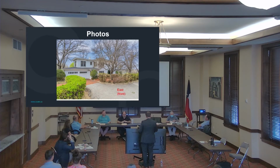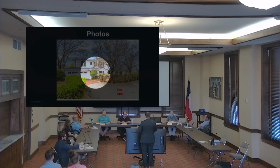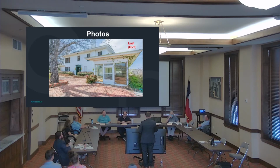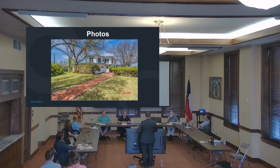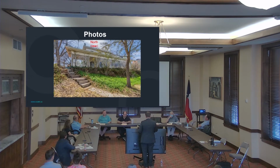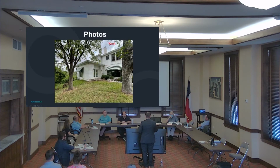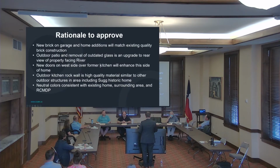So this is looking at a photo from the east, the front of the home. So essentially what they're going to do is they're going to extend the garage, so this area will come out towards the driveway. This is looking at the east on the front, south, and north. And so this is the river view. So basically that second improvement I mentioned, that glass will come off, but they'll still preserve the canopy. So staff is recommending approval.